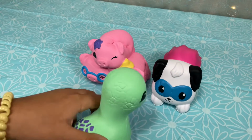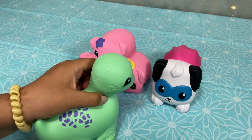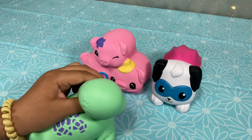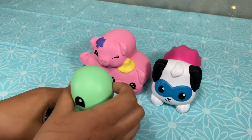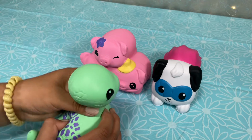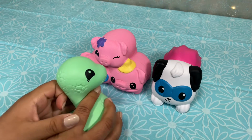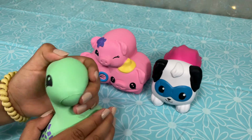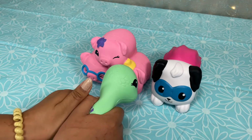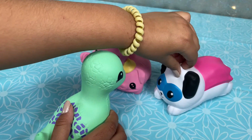Here we got the dino. Wah, I rule the world. I am your boss. You shall never, ever pass this side. Oh, yeah. Exercising. I am an alien. I tricked you. I am doing laser eyes. I'm the super puppy. I have laser eyes.